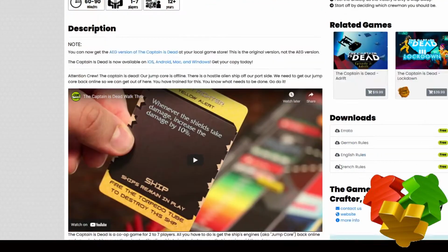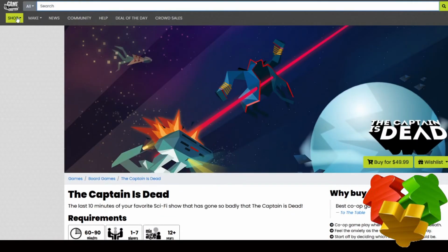So it's really neat. You can use it as a shopping site just for board games that might exclusively be available on the Game Crafter, unless you're paying extra costs for a secondary market. So I think that's a cool part of it.